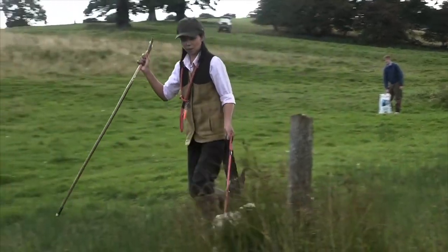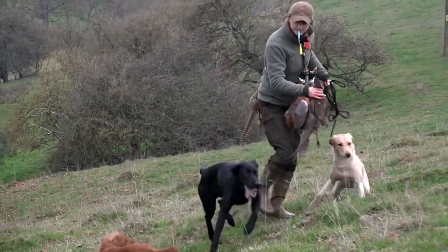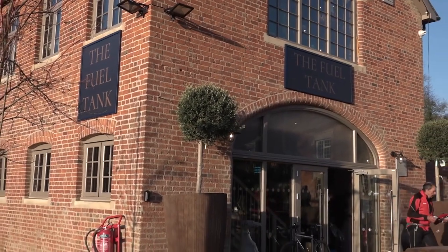And I'm going to make pheasant and partridge sausages as well. So every single bird that's shot on this estate goes straight into the food chain, and hopefully the food chain locally, and even better at the fuel tank.